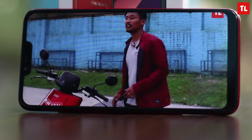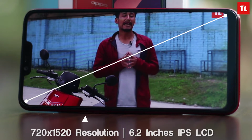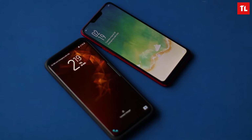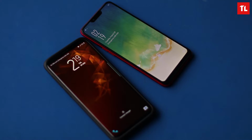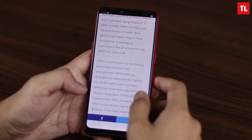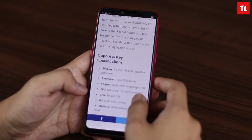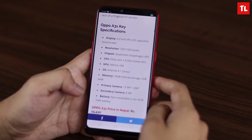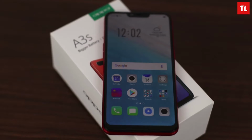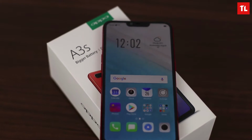So we'll start off with the screen, and I have to say that I'm pretty much satisfied with the Oppo A3s 6.2 inches IPS LCD display. Actually, I'm used to one of the best displays on a smartphone, and yes, I'm talking about the S9 Plus, and I had a bad feeling for the Oppo A3s because it can only manage 271 ppi density with a screen resolution of 720 by 1520, but I was more than content with its sharpness and color reproduction. However, it is not as good under direct sunlight.